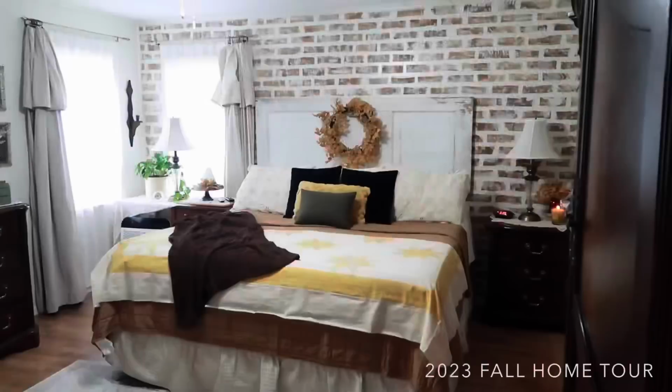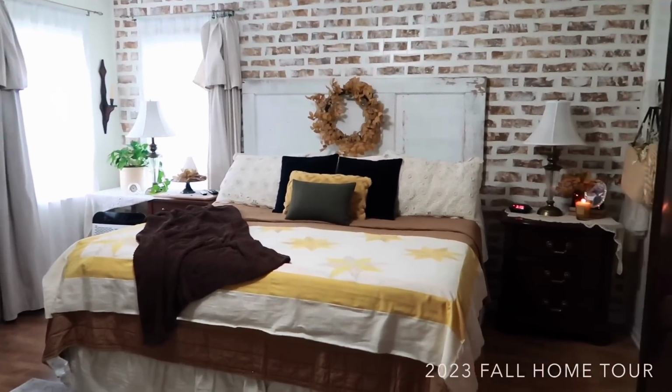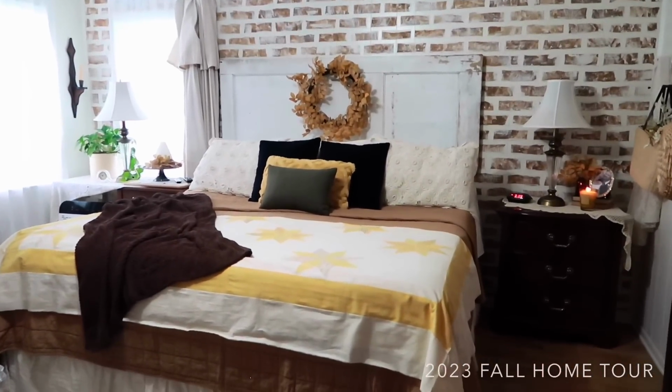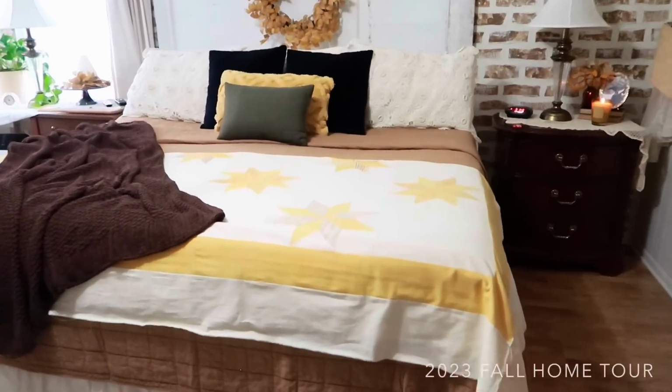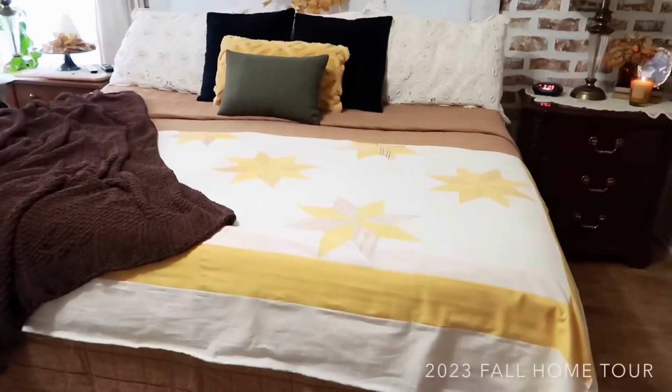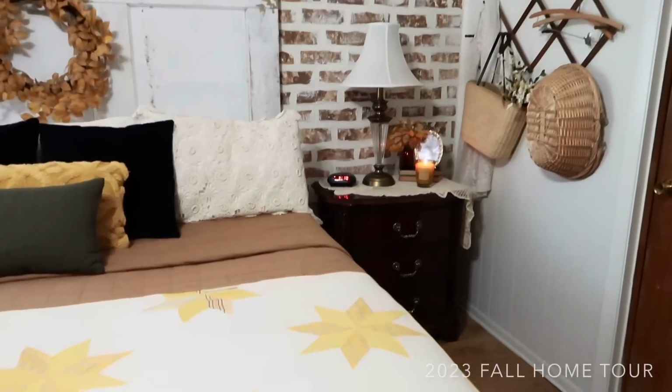Okay, now we will go into our master bedroom. And I actually really like how this room looks. It feels so cozy. Just all of the fall colors in here make you just want to snuggle up with a book, in my opinion.